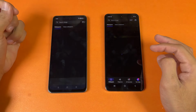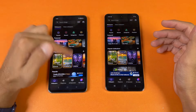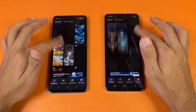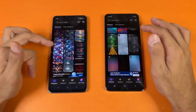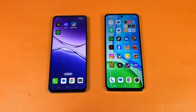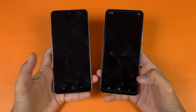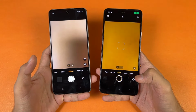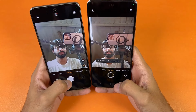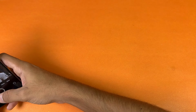Just scrolling is faster on the Vivo, while the wallpaper loaded up really slow on the Oppo. Scrolling feels smoother on the Vivo, while on the Oppo it is not even at 90Hz, it is lagging a lot. Lastly, I'm launching the cameras on both phones, the default camera application. The camera opens up faster on the Vivo. Let's look at the front facing camera. I like the front facing camera more on the Vivo Y29 over the Oppo.